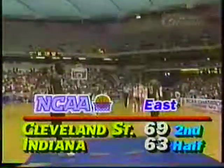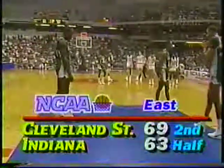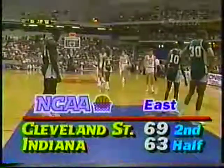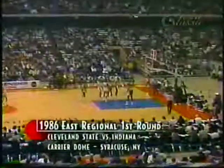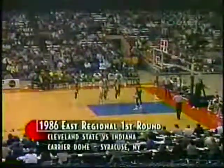7:35 to go in the Carrier Dome in Syracuse, where over 17,500 seats have been sold for this NCAA first round. You see Cleveland State leading 69-63, and they have led for most of the ball game. Timeouts becoming a factor for Indiana now. They only have two left. Cleveland has their full complement of four. Indiana's had to use those timeouts to avoid five-second counts against the press.